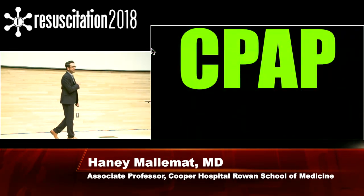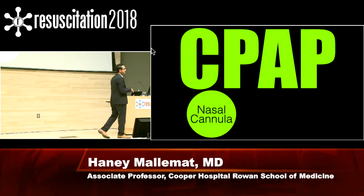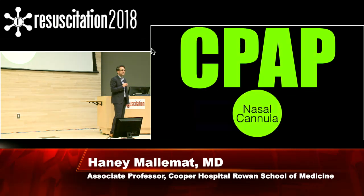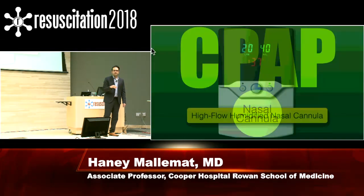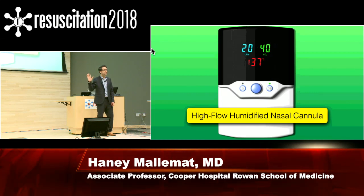So that's CPAP. Now there's two ways you can do CPAP. You can do it with a nasal cannula, or you can do it with that tight-fitting mask. Now when I say nasal cannula, I don't mean like the 15 liters that like every TV patient has on TV. I'm talking about high-flow humidified nasal cannula. How many of you folks have that in your institutions? Yeah, more and more people are doing this.